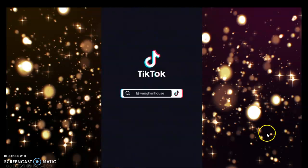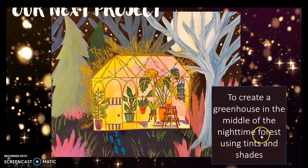Told you, the most magical place ever, right? So for our next project, we are going to be creating a greenhouse in the middle of the nighttime forest using tints and shades. So we are going to create a night scene in the forest, and then we're going to make our greenhouse look like it's glowing based off of Beatrice Blue's illustrations that we saw in the beginning.